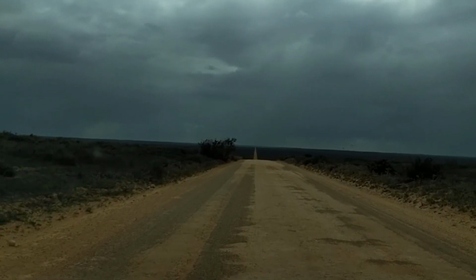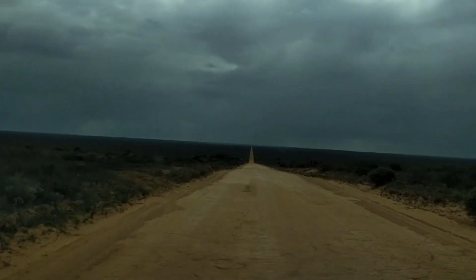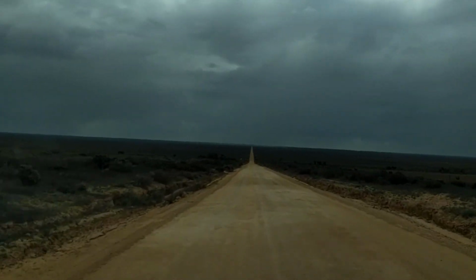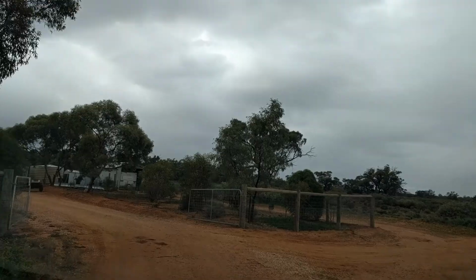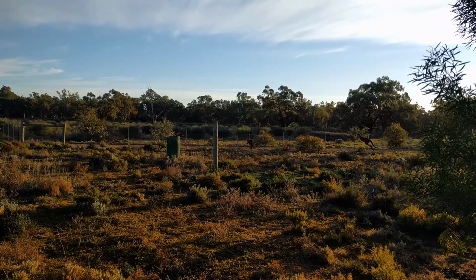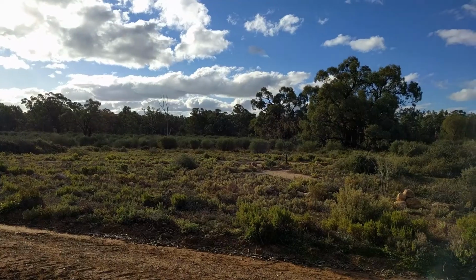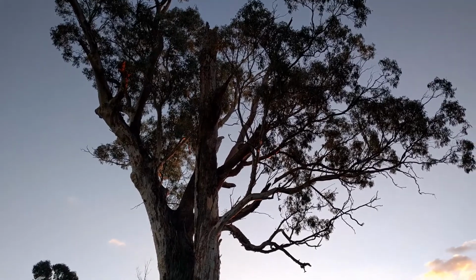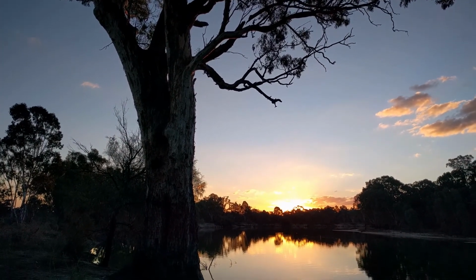Neds Corner Station is a 73,000 acre property in the far northwest of Victoria. It's owned by Trust for Nature and managed for conservation. The property is managed by Peter and Colleen, who just happen to be my parents. And we've come out to spend the weekend with them.